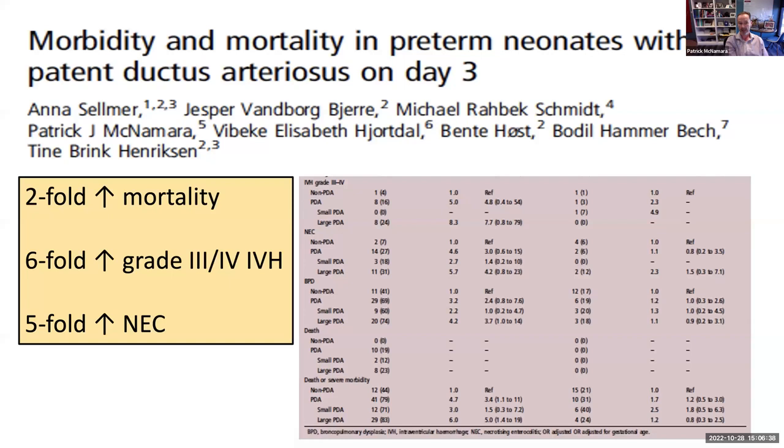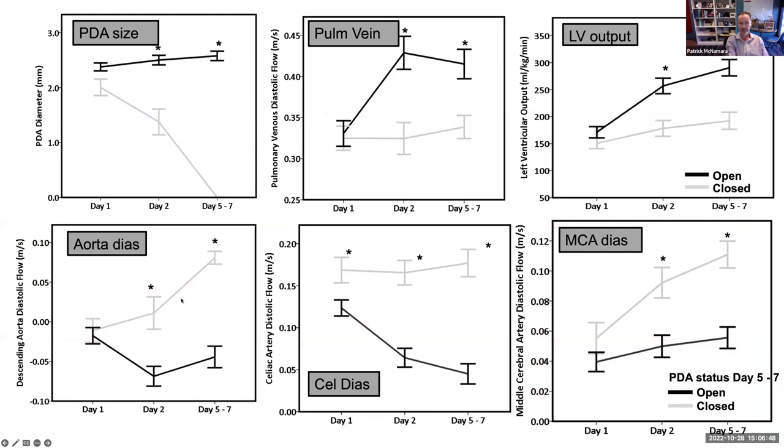We know from Anna Selmer's study that the presence of a large PDA on day 3 is associated at least with death, severe IVH, and NEC. We know from the population-based study conducted by Afif when he was in Canada and then in Ireland, that infants with large PDAs that remain persistent for the first 7 days may, as early as day 2, have high flow in the pulmonary veins, higher left ventricular output, and compromised flow to end organs. This suggests that at least physiologically, the ductus may be a player in the first week, and the concept that these babies already have pulmonary hypertension for 7 days really is not true.